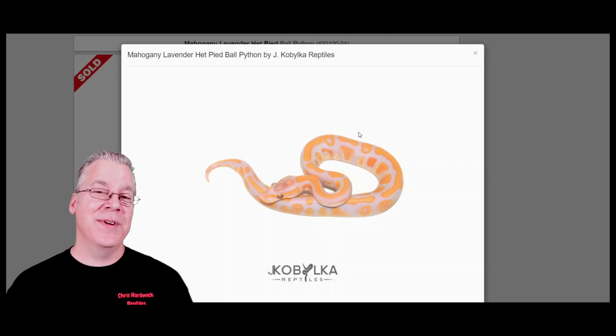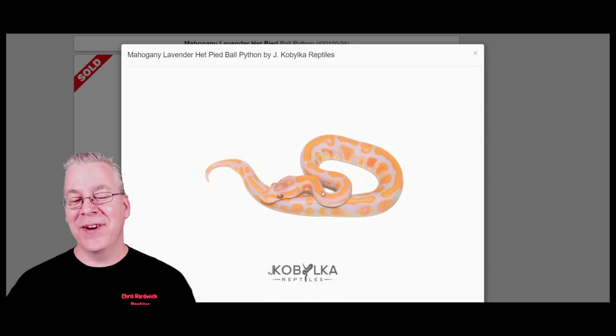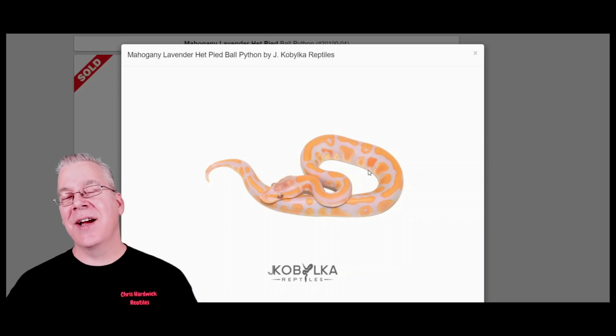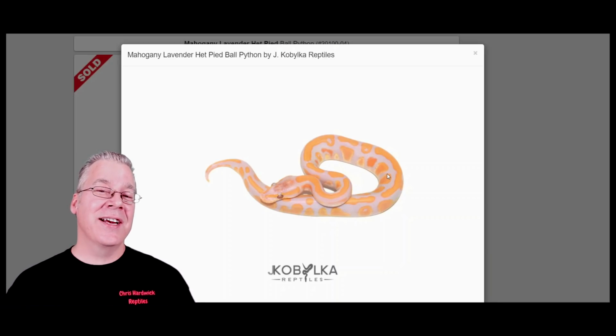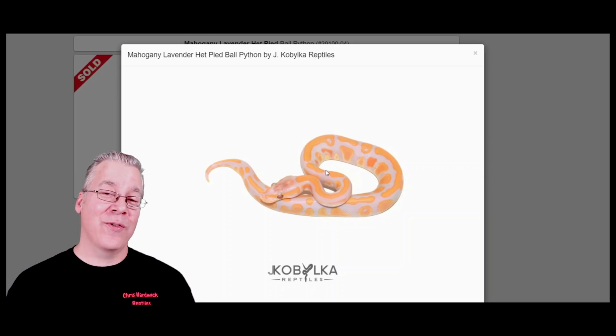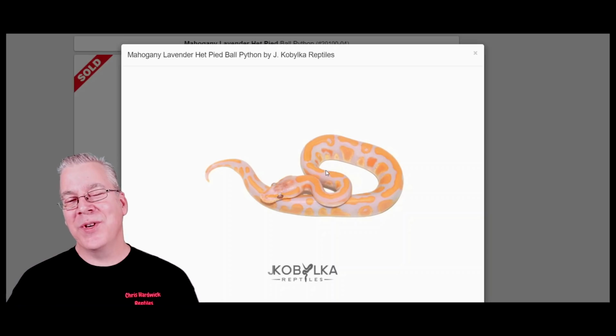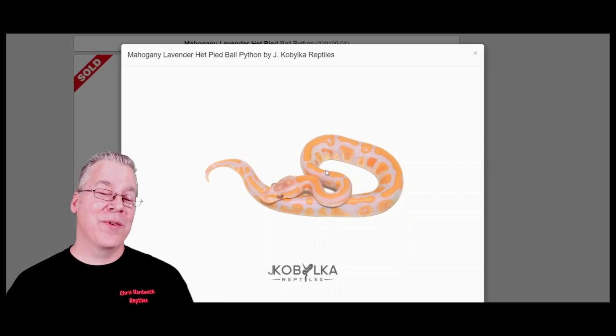I probably take about maybe 20 different pictures, from the top and from the side and all the different angles. And probably one of the biggest things that I really concentrate on when I'm working on the picture is to make sure the snake is relaxed and looks like it's in a comfortable position, or in kind of a cute position. I've seen a lot of people just throw snakes on the table, take a quick picture, and the snake is all contorted and twisted and does not look comfortable, which I think is a pretty hard selling point.